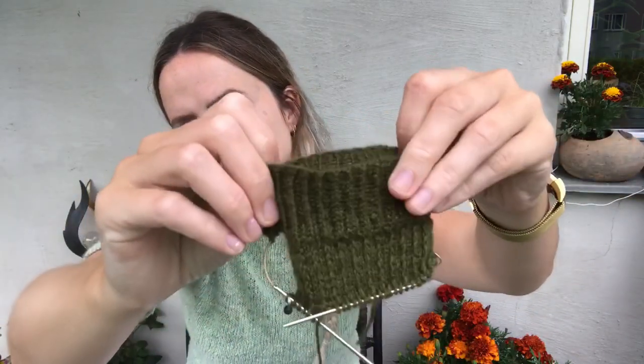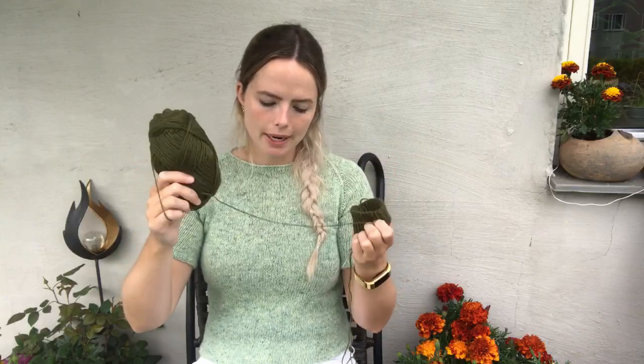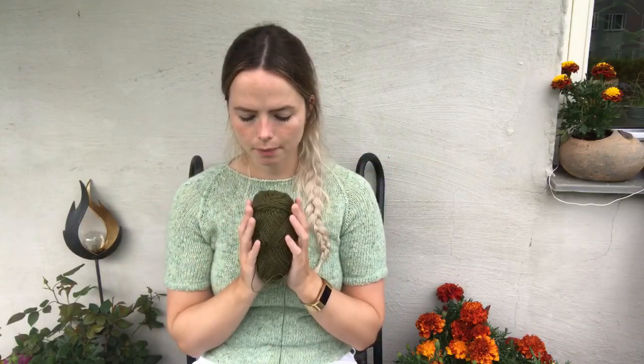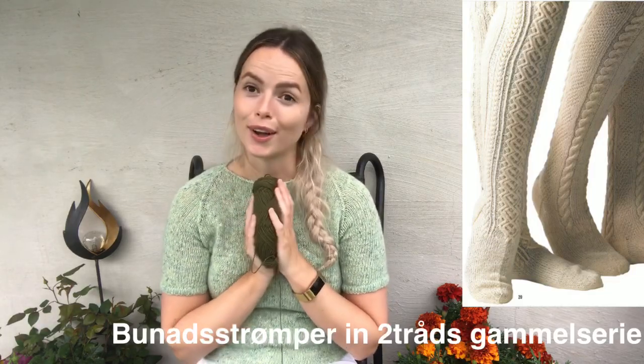I'm quite intrigued to see how it will wear on my foot, because it is 100% wool, there is no nylon, and it's a thinner yarn. But I believe this is the yarn that is used for the traditional bunad socks, which are knee-high socks that are worn with our traditional gown, or the men wear these knitted white braided socks with their bunad, which is the traditional suit in Norway.